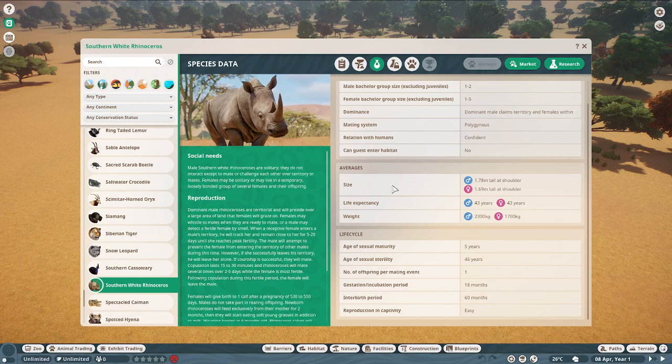Average sizes. For males, the average size is 1.78 meters tall at shoulder, and for a female, it's 1.69 meters tall at shoulder. Life expectancy for both a female and a male is around 43 years old. Weight: a male weighs slightly more than a female. A male weighs over 2,300 kilograms and a female weighs over 1,700 kilograms. And if you want to read that life cycle, go ahead.